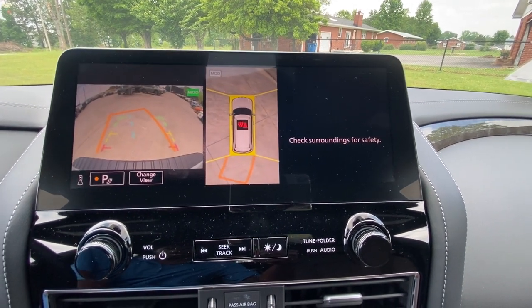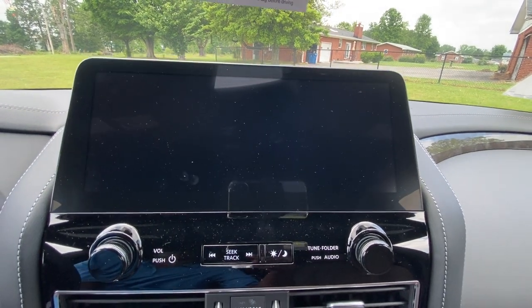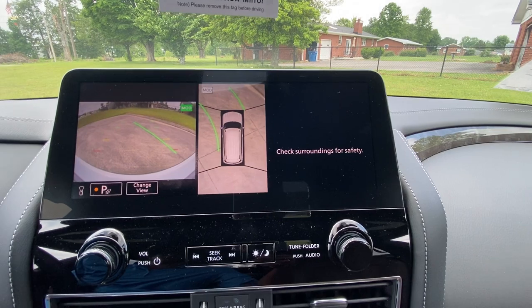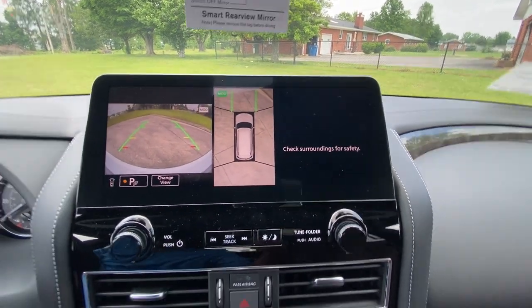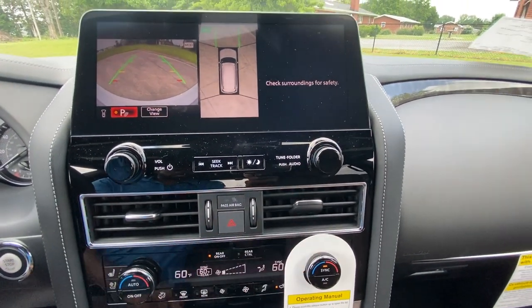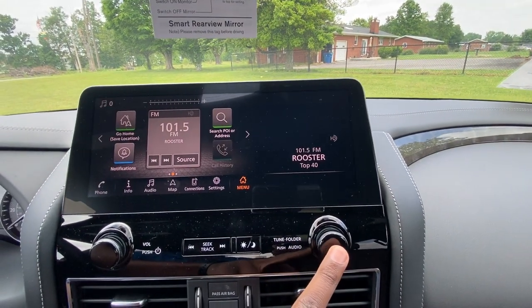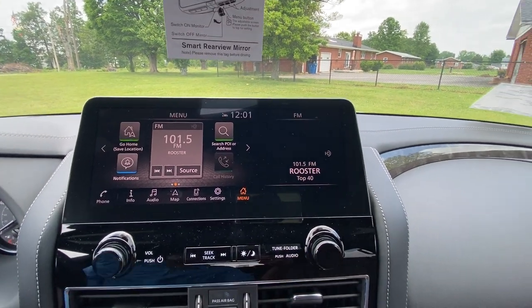Backup camera here, guidelines follow you as you turn the steering wheel. You also have the bird's eye view with the guidelines as well. And then we have our front camera here with guidelines too. Now audio can be adjusted here. Click that to mute it. And then we have a tune knob here. And then we also have the audio settings that we can push here, and then we can pull up the bass, treble, and so on and so forth.